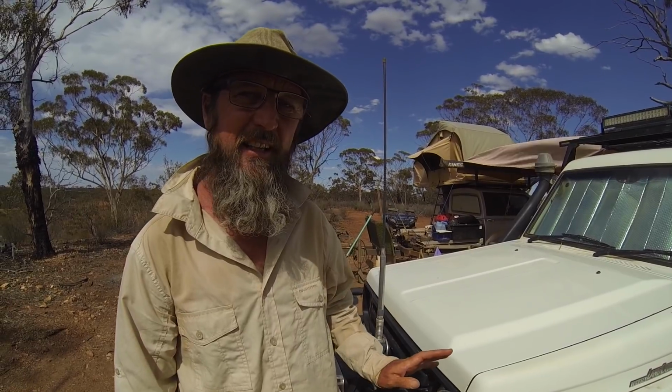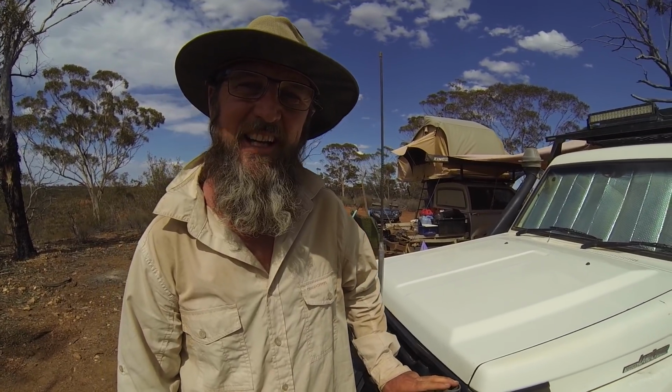We've also got the Toyota Trip Carrier here. This is actually Chrissy's car. This is what she drives around, and this is where we carry all the water and the fridges. We've basically got a fridge and a freezer in here as well.